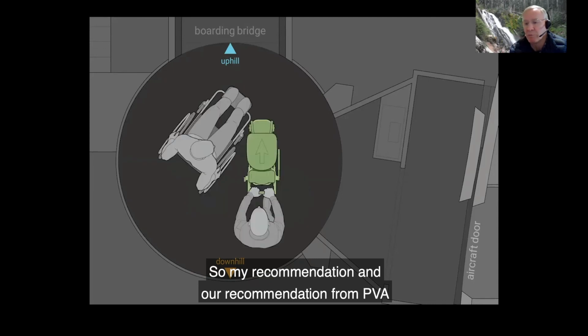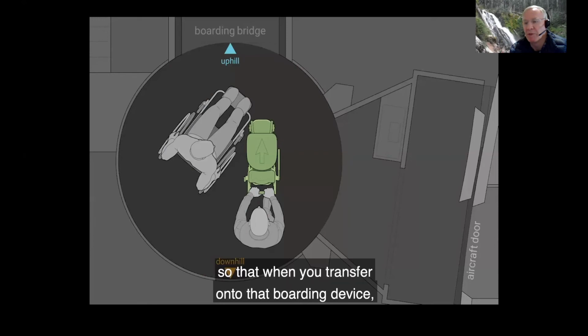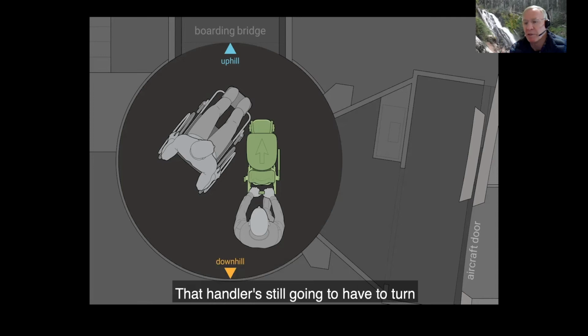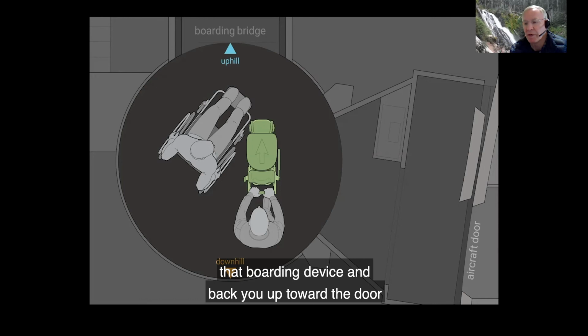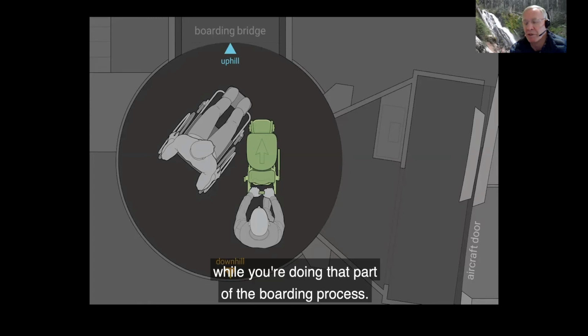So my recommendation, and our recommendation from PVA, is that you insist that boarding device be pointed uphill, up the jetway, so that when you transfer onto that boarding device, you're not going to be as prone to tipping over laterally. That handler is still going to have to turn that boarding device and back you up toward the door of the aircraft, but they're going to be holding on to that boarding device, hopefully, while you're doing that part of the boarding process.